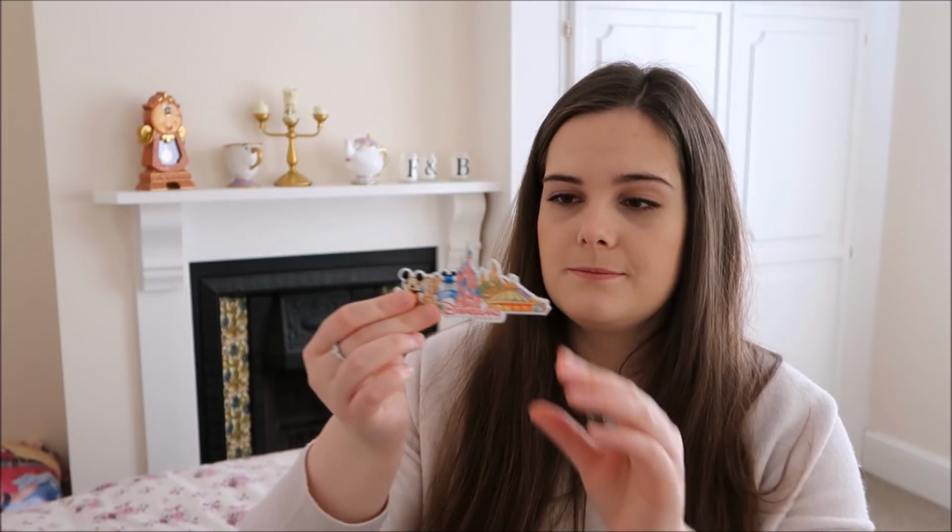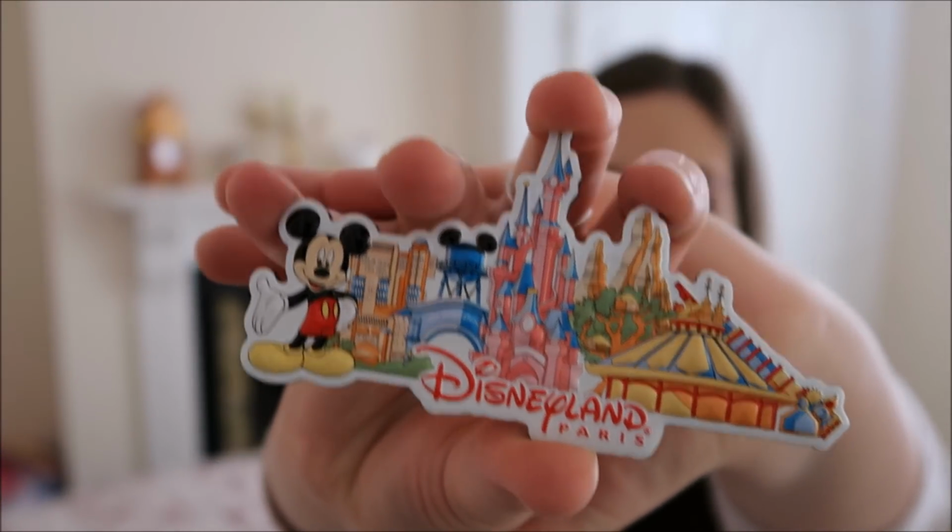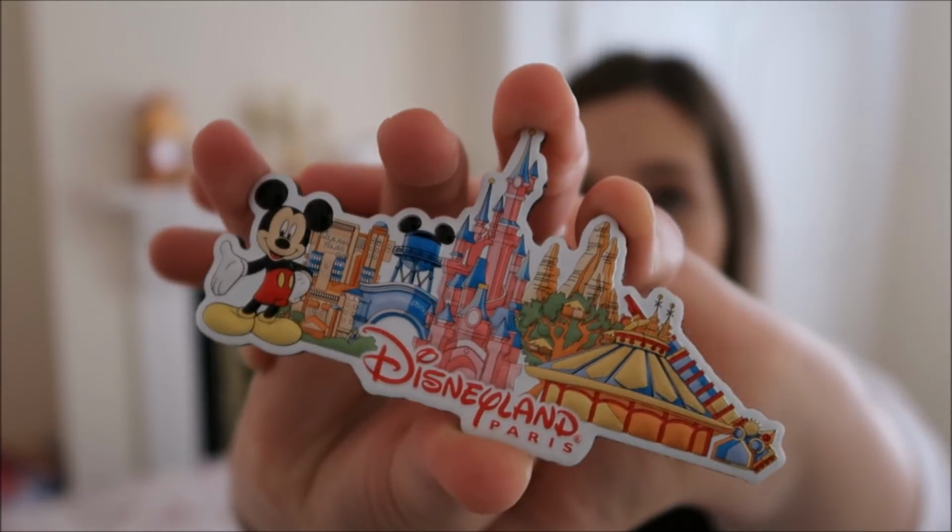So we got this one, and then we also decided to get this one because it's got quite a lot of little landmarks of Disneyland Paris. I don't really know how to say that, but it's got Tower Terror, the castle, Space Mountain, Thunder Mountain, things like that on there. I should say Hyperspace Mountain now, shouldn't I really? But yeah, I just thought that was quite a cool one. I'll show you up close so you can see it, but I thought that was quite cool, and we decided to get that as well.